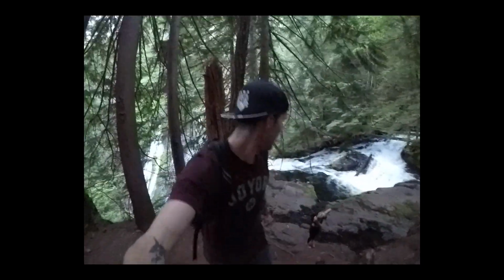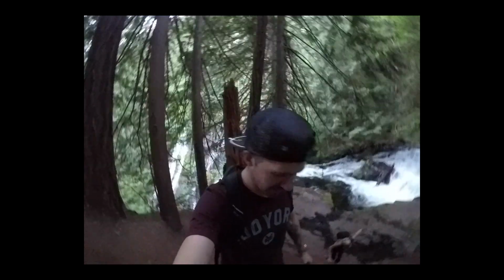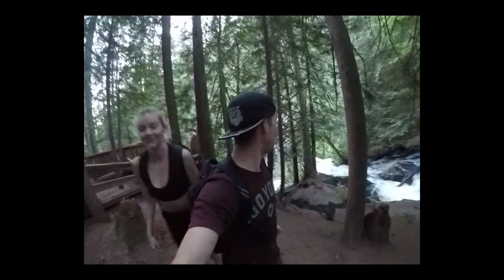That's Creek Falls, or Falls Creek Falls, and Panther Falls. So, awesome day. We're gonna go back to the RV and relax and reminisce on the beautiful day. So we'll see you back at the RV.